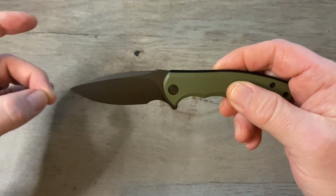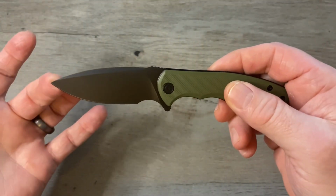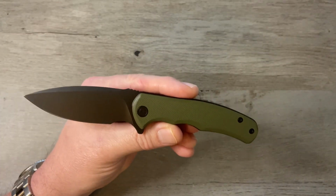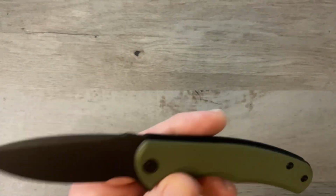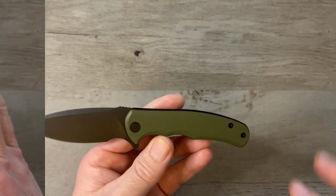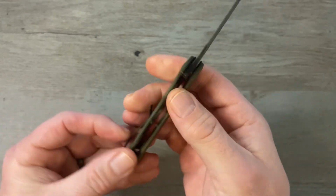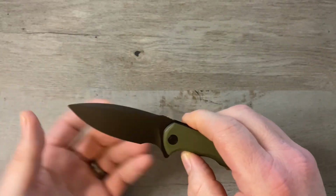We've got a drop point blade here. The blade length on here is just under 3 inches. Any state that has those 3-inch blade laws, this one's going to be legal to carry. We've got G10 scales on this one. We've got stainless steel liners, D2 blade steel.